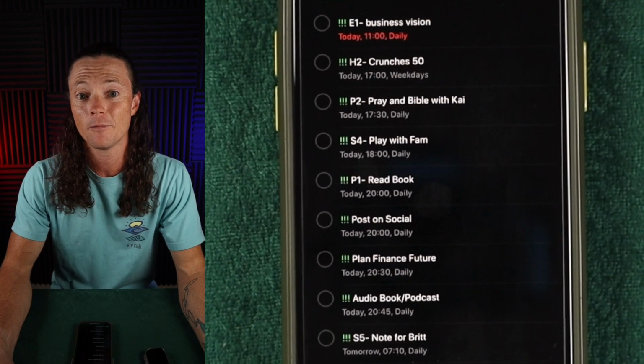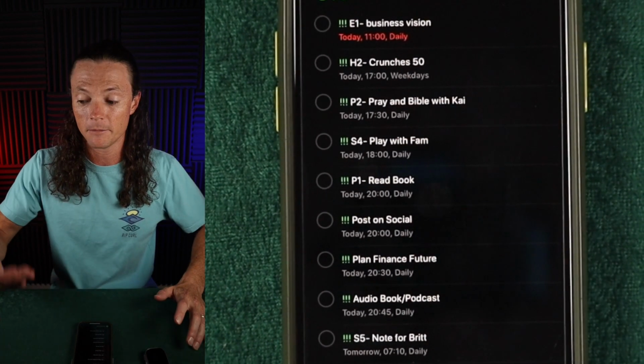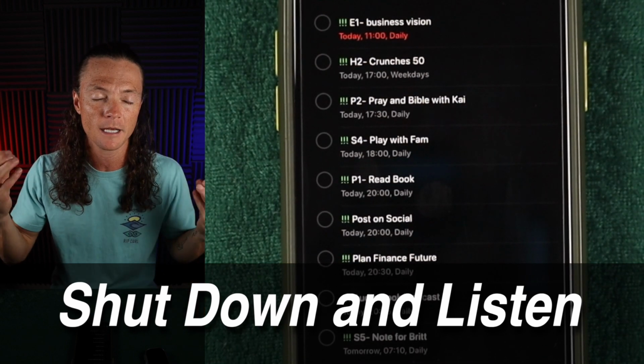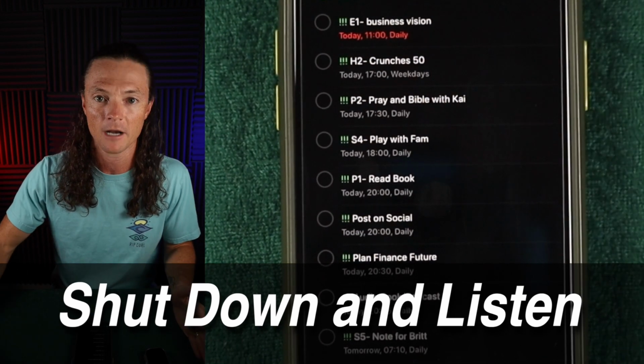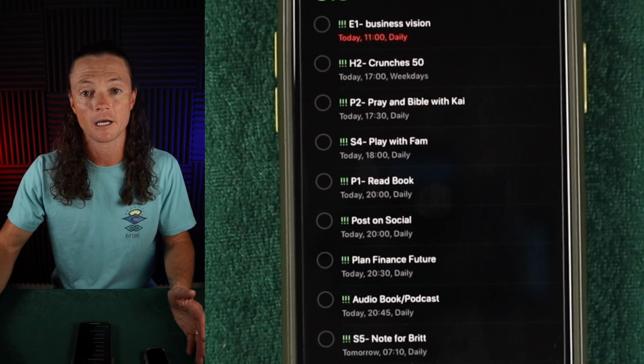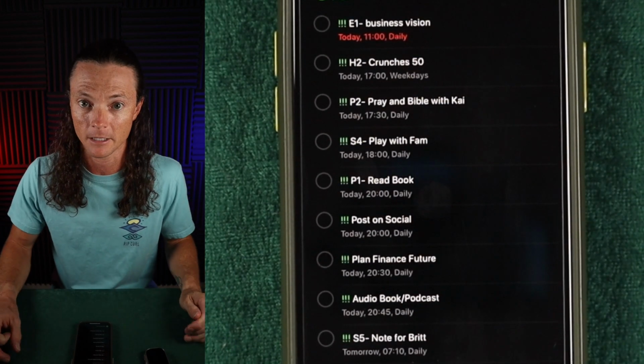The reason I have the audiobook or podcast set for 8:45 is I can turn out all the lights. I don't have to be on a phone or I don't have to have my Kindle out. I can just put headphones in and close my eyes and listen to the book as I'm kind of fading off and then just take the headphones out while I fall asleep. I've got the reading of the book and other things earlier in the day because that's going to be obviously when I'm using light to read and it'll keep me up.